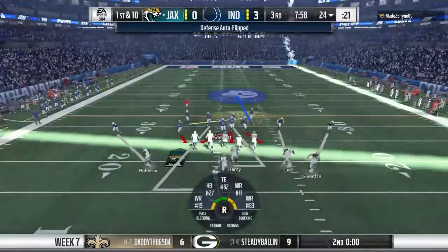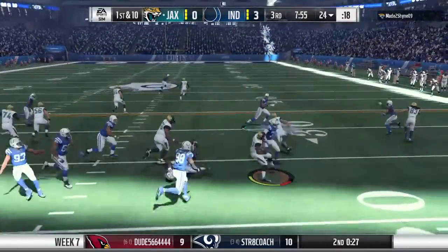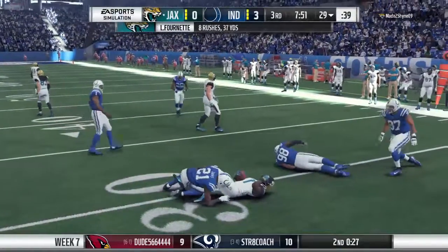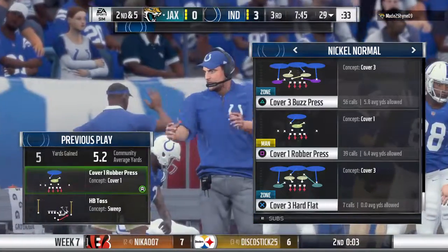Sure, you've got to go over some of the errors and clean up some things because there's a reason you're down. But overall, I think they want to stay positive, stay up with this team. We're just starting the second half, and we've got the football. Let's go ahead and punch it in, and then we'll take it from there. See how that recipe works. Give him 5 on the carry there, and it'll be second down.